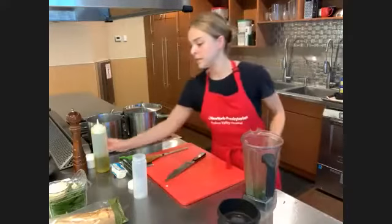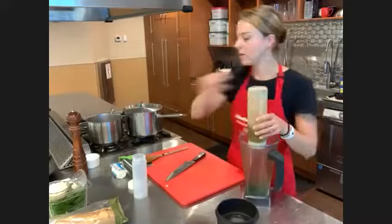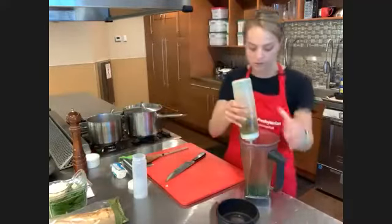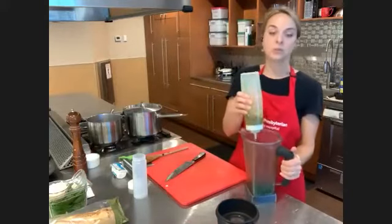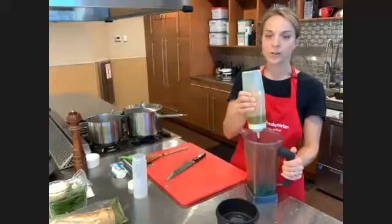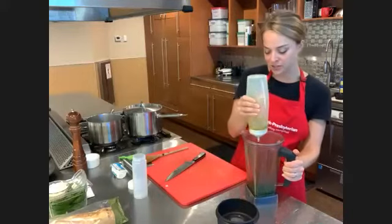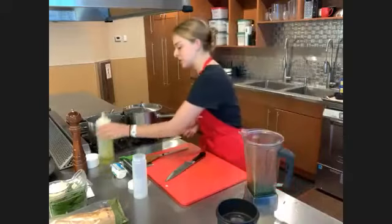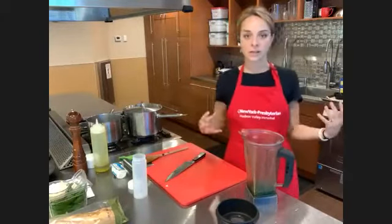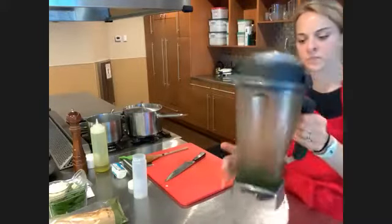Now, it's great if you can let this infuse for at least, what did I write in the recipe? I wrote 10 minutes and up to 24 hours. So you can certainly let it infuse longer, keep it in the refrigerator, keep it for a week, and use chive oil on your eggs, on your soup, on your toast, on your anything. It's very versatile. Anywhere you want olive oil with a little kick of onion, you can use this. So we're going to go and blend this up.